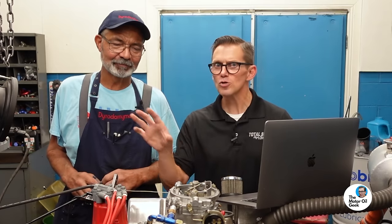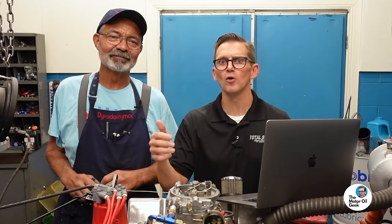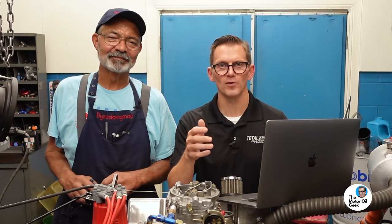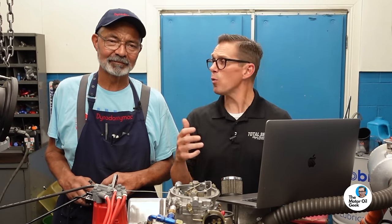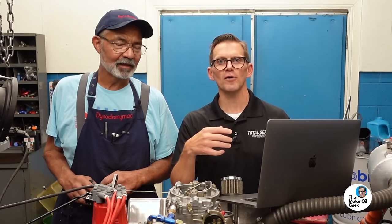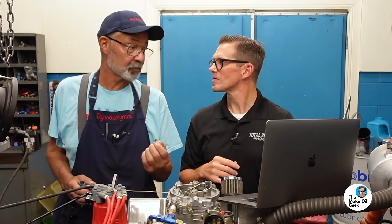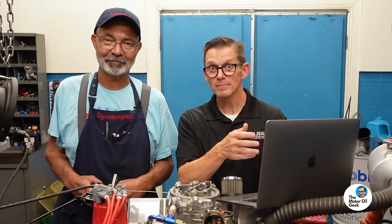You saw how long it took to get oil pressure when you didn't fill the oil filter. It's a smart idea to pre-fill your oil filter with nice clean oil straight from the bottle. If you want to pour it through a paint strainer to make yourself feel better, knock yourself out, go right ahead. Do you need to? Absolutely not, because that oil that's coming out of the bottle, as we proved, is the cleanest that oil is going to be. So that's the data to debunk the myths.